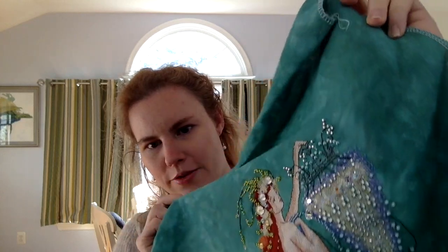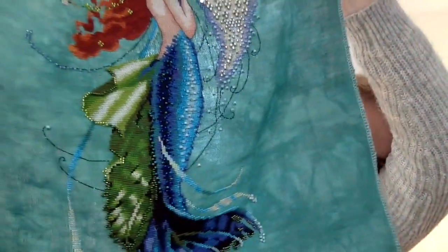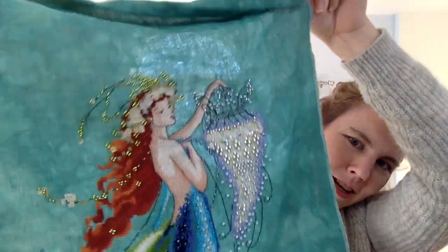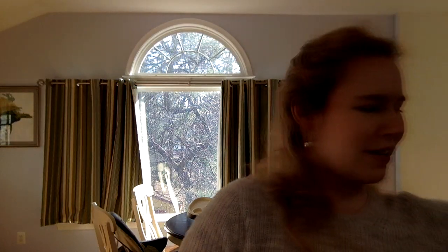Maybe I can try it without the... that's more true, maybe. Love her. The red hair is my conversion and everything. And one more, I guess.